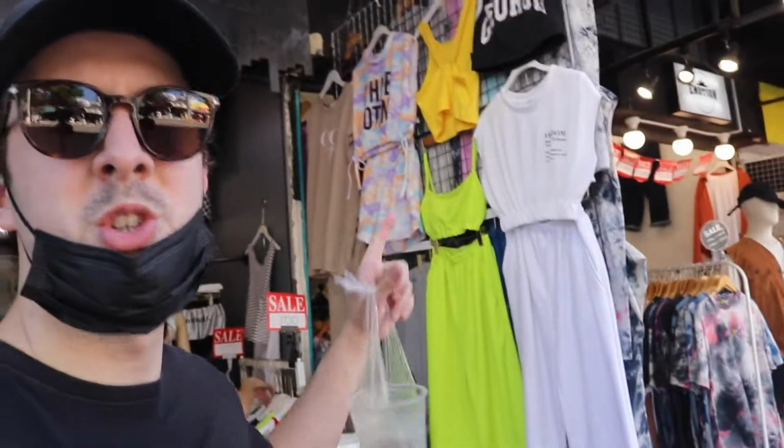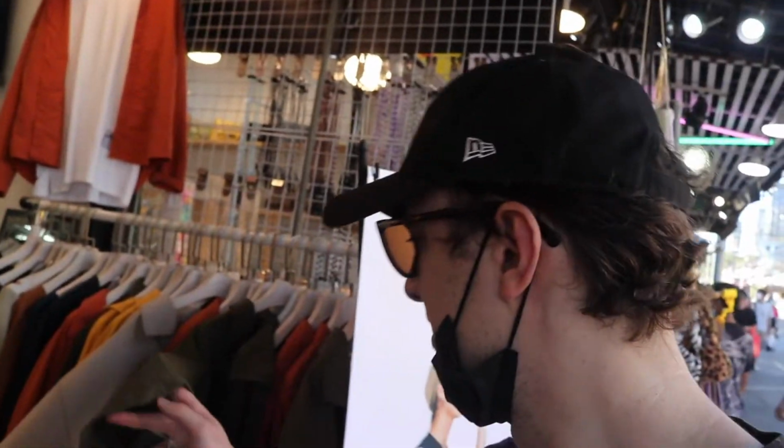I can see this shop being quite popular amongst the TikTok stars. I do like more of these simple designs. It's a bit weird, but I seem to be walking against the direction in which most people are walking.